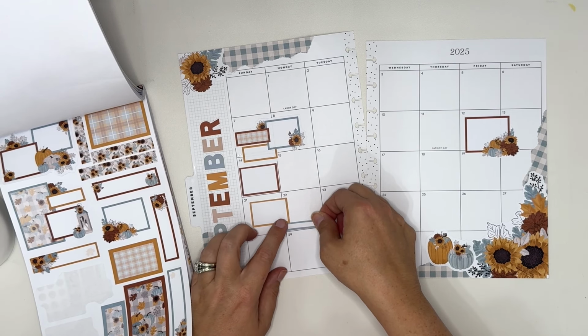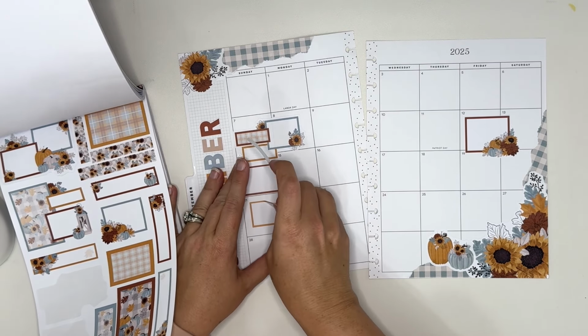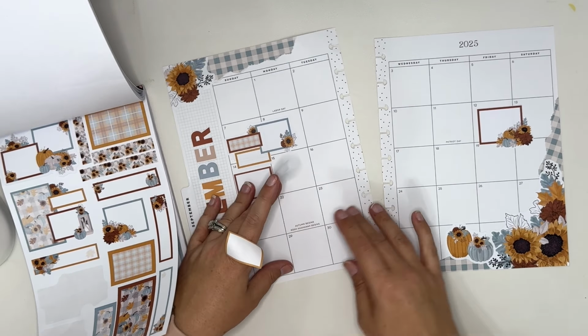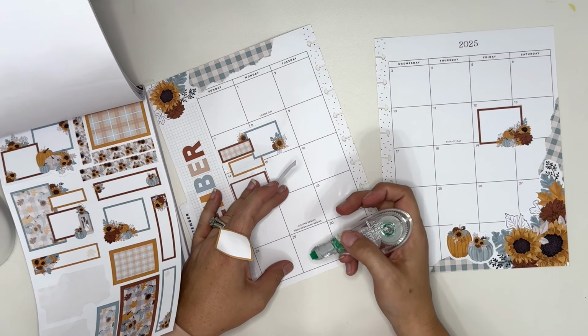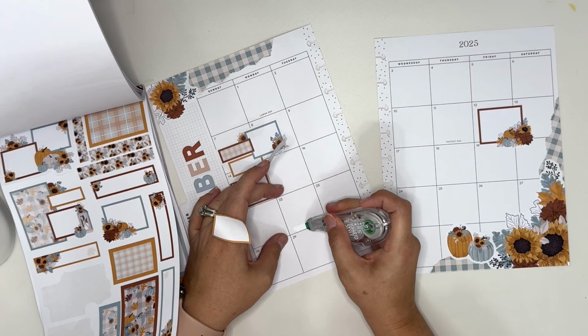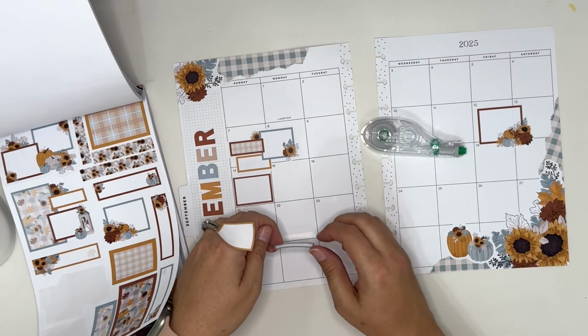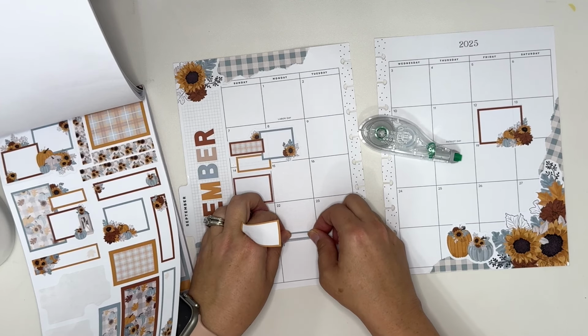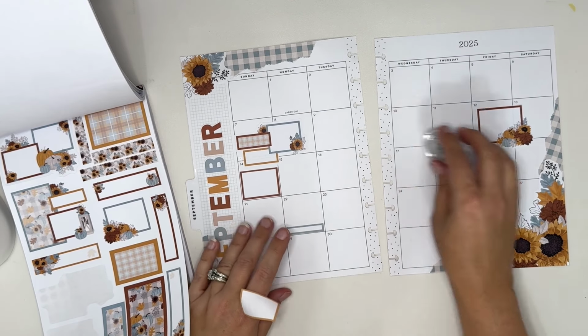Not really layer it because, well, hang on, let me take this back up because I want this to cover up that right there. So I'm going to wipe that out because a lot of times you can see through it if it's not whited out under these little white stickers here. Oops. And that's enough room for me to write Autumn Begins, but it just makes it cuter than it just being printed on the calendar.